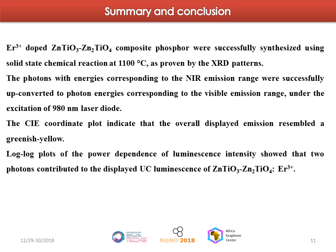In summary and conclusion, Er-doped composite phosphor was successfully synthesized using solid-state chemical reaction at 1100 degrees Celsius as proven by XRD patterns. The photons with energies corresponding to the near-infrared range were successfully up-converted to photon energies corresponding to the visible emission range under the excitation of 980 nanometer laser diode. The CIE diagram indicates that the overall displayed emission resembled a greenish yellow. Double log plots of the power dependence of luminescence intensity showed that 2 photons contributed to the displayed up-conversion luminescence of the prepared phosphor.